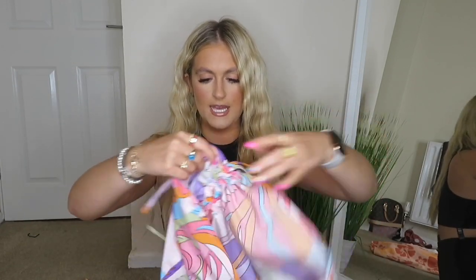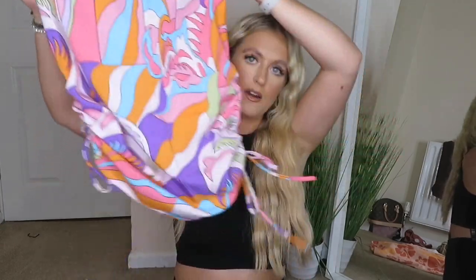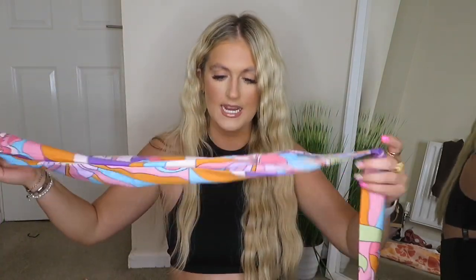So this is a wee skirt. I will leave the prices of everything on screen as well. It's stunning, and you can ruche it up and down at the side, and then the top is like cross and up. It's going to be so hard to show, but what can I do? I'll show it when I've got it on.